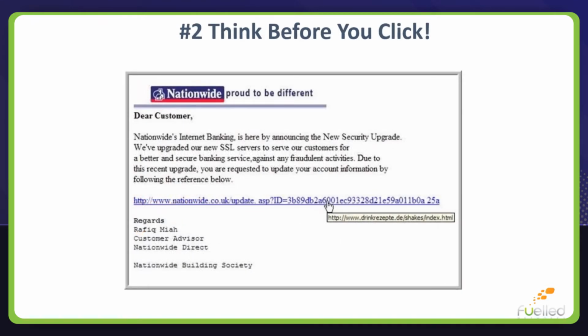Number 2, think before you click. It's fine to click on links when you're on trusted sites. Clicking on links that appear in random emails and instant messages, however, isn't such a smart move. Hover over links that you are unsure of before clicking on them. Do they lead where they're supposed to lead?